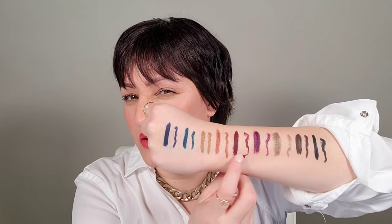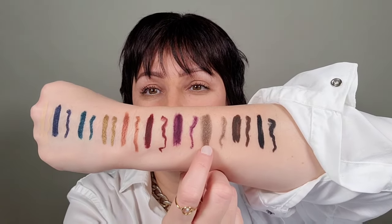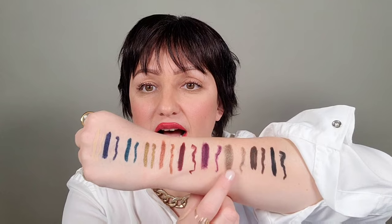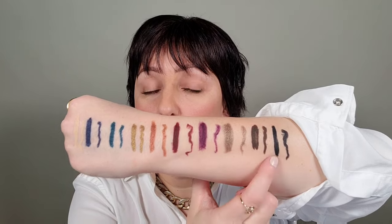Or if you have hazel eyes, you cannot go wrong with wearing these kind of purple, kind of plum colors, or this purple with a little bit of red in it. All right, next is these three. And I find that this color here, which is just a beautiful kind of brown, bronze, little silver, kind of pulls warm and cool at the same time, looks universally beautiful on everybody. And I love to take this color and put it on top of my matte brown or black to soften the intensity of those colors.